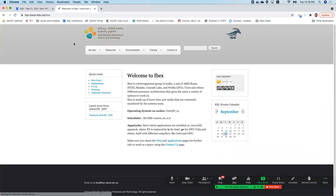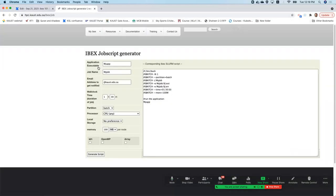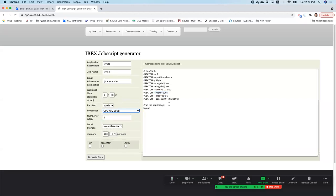You can see here my Ibex job script generator. In this generator, you are free to select any of the architectures, say, for example, AMD Rome. You can see the constraint AMD Rome is added here. For example, I'm looking for 100 TB memory, and here 100 TB memory is added. 100 TB is not actually available, but the generator gives you whatever you are looking for. Maybe GPU, RTX, it generates automatically. What you need to do is copy the resource parameters and customize them based on your requirement.